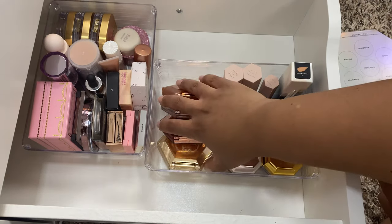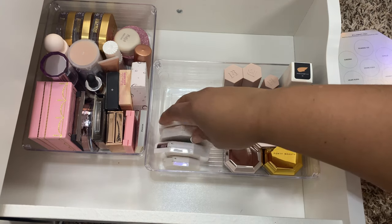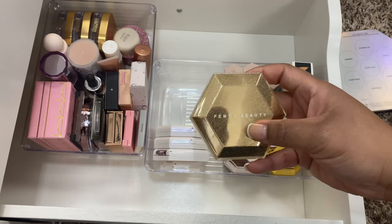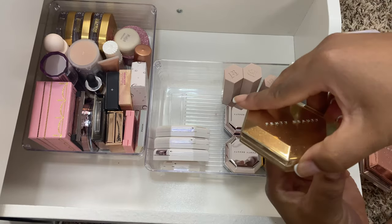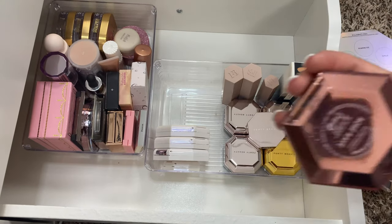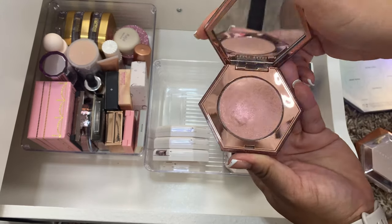And then these last four are all of our Diamond Bombs, okay? Just trying to keep things a little organized here. This one right here is called Royal Icing. It's like a gold, champagne-y kind of color. The next one is Rosé Rave, like a pink.